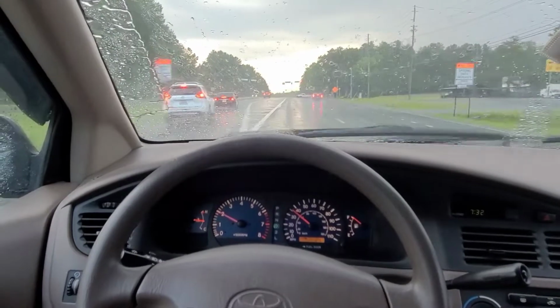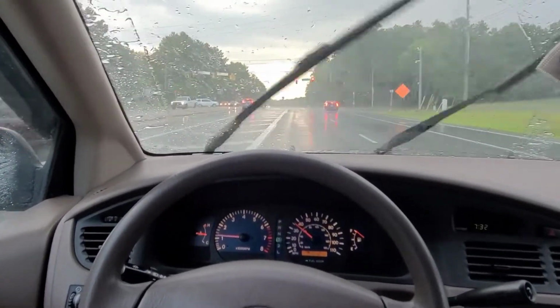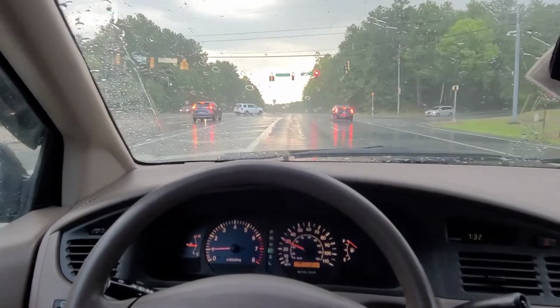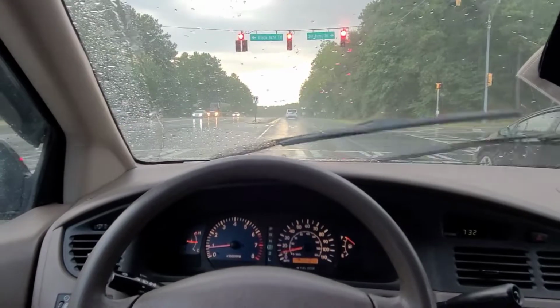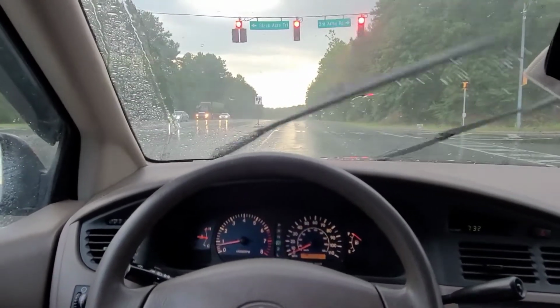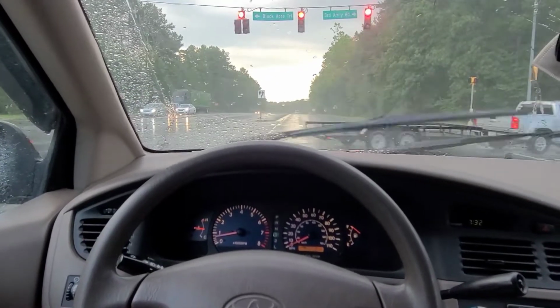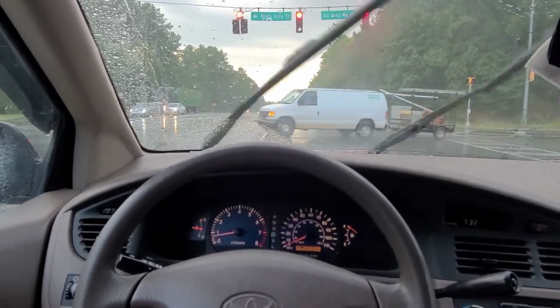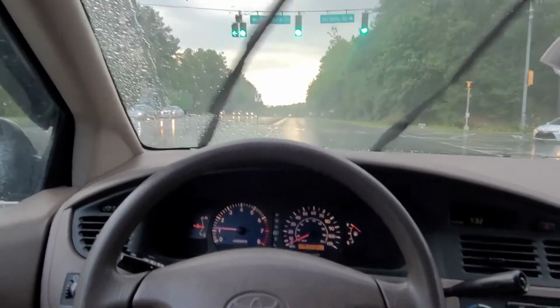So yeah, I figure I'll clean it up a little bit and make sure it's a good one. I already got a guy at work, one of the welders, asking me about it. He wants to get it for his wife and the kids. So I'm already in discussions with him about selling it to him. Anyway, I'm going to get up here just outside.